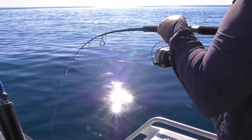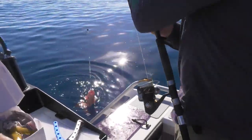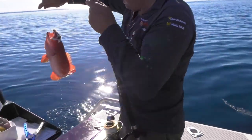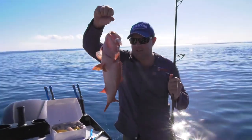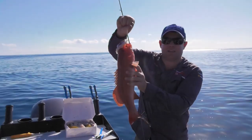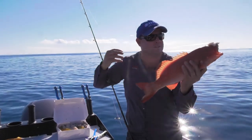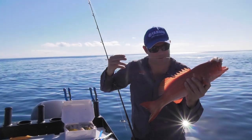And we're saying Lucinda is just famous for its coral trout fishing. That's why, because that's what you catch here. You come here, you drop down and you catch that. And that is one of the best eating fish in the sea.